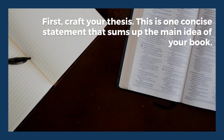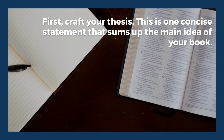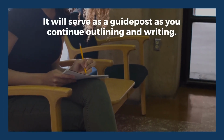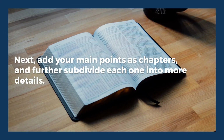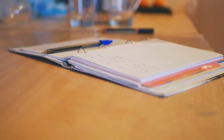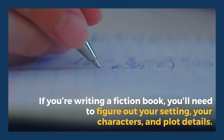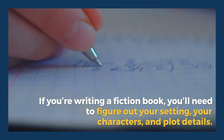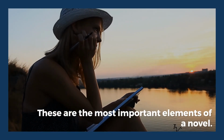First, craft your thesis. This is one concise statement that sums up the main idea of your book. It will serve as a guidepost as you continue outlining and writing. Next, add your main points as chapters and further subdivide each one into more details. Some writers choose to write a separate outline for each chapter. If you're writing a fiction book, you need to figure out your setting, your characters, and plot details. These are the most important elements of a novel.